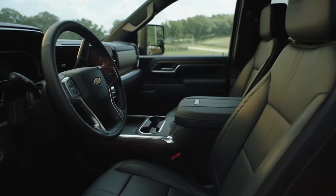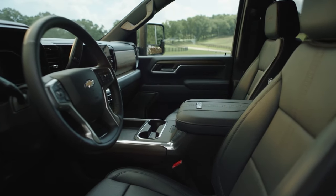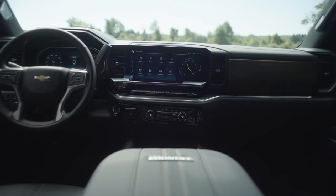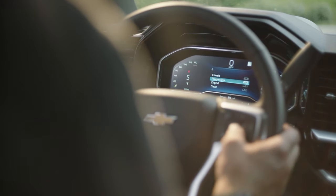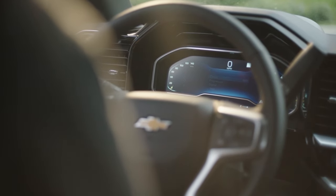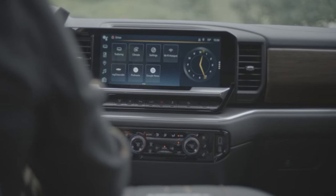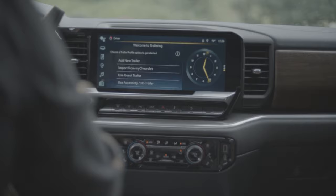Interior-wise, this is beautiful and huge. It's got a 13.4-inch diagonal screen in the center of the console, plus a 12.3-inch driver instrument cluster. All of them can be configured in any way that you want. All kinds of information right there on those two screens.